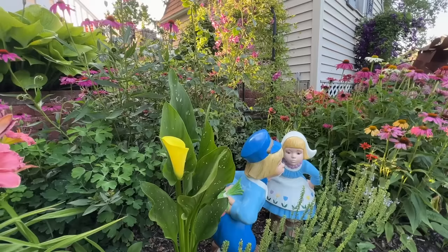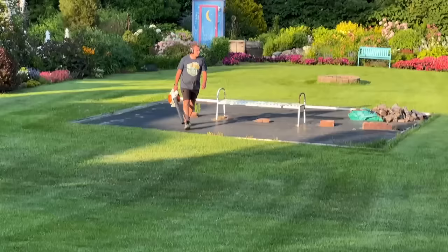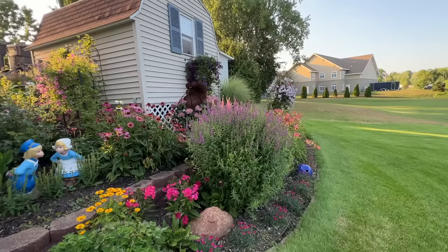We're both trying to get our work done tonight, so I'm trying to record between him mowing the lawn and now blowing grass off that pad there. So we're gonna take a little break while he's doing the blowing because it interferes with me talking. All right, the blower is done blowing. So what we do is when we get done mowing, we'll blow any grass clippings off any areas that they shouldn't be. So that's what he was finishing up.